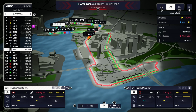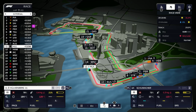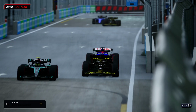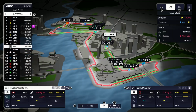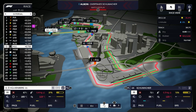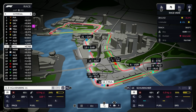Hülkenberg passed by Hamilton now, down to 12th on the road. Gets back past Lewis. I'd like to see that. Yeah, it was a good move round the outside. Hamilton just taking a bit too tight an entry into that corner. He is through though. Very good there. As Albon has overtaken Mick Schumacher now.